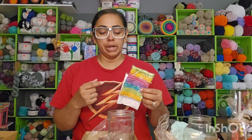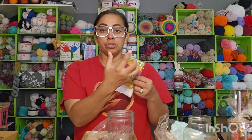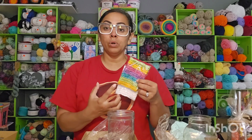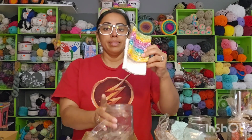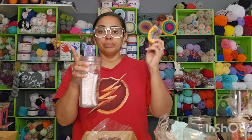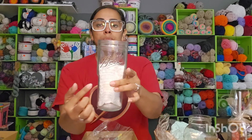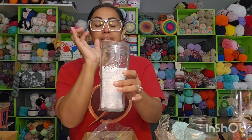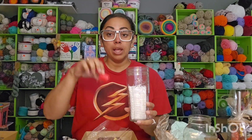I generally try to get corresponding ones. So I choose a multicolored one or variegated yarn, and then I choose a complementary solid color one for it. So this one, you put the white one in first, okay? And you always want to make sure that the word ball is facing out. All right, so we have the first one in there.